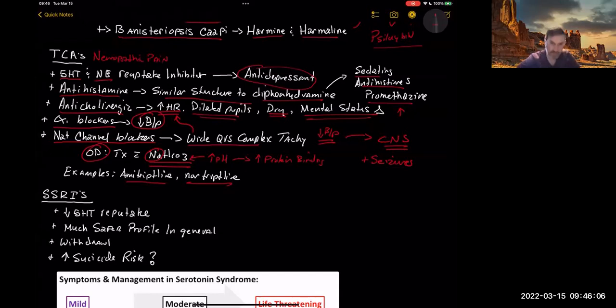This is a common indication for TCAs. So somebody that has like diabetic neuropathy, right? And or maybe they had a back injury and they have sciatica, right? They have some neuropathic pain. They may actually be on a tricyclic antidepressant to help them with that. And there are some other types of pain, headaches, and other kinds of headache situations that people may be on a TCA for as well. So it's not just used as an antidepressant. So those are the TCAs.